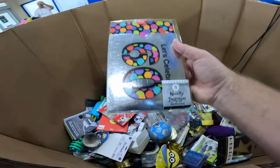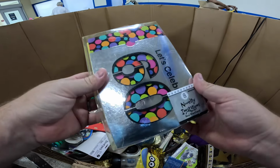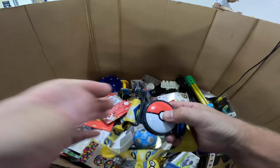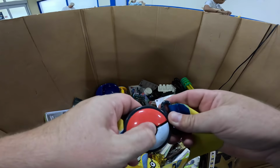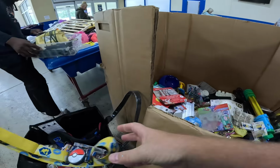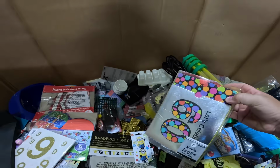What's this? Novelty. Let's celebrate 60. I don't know, that's super specific. Invitations for a 60th birthday party. Oh, it's Pokemon belts. No way. I kind of remember having one of these. I'm gonna get it. Little mini pinatas. I don't know why this stuff is so fun to go through.